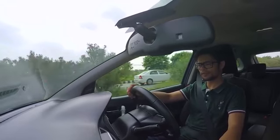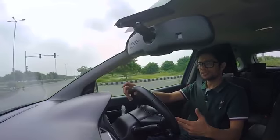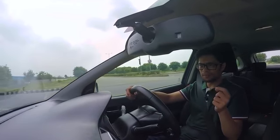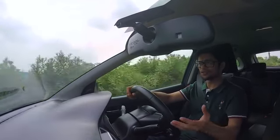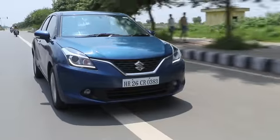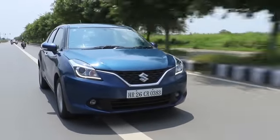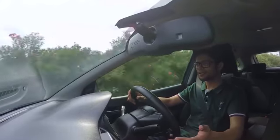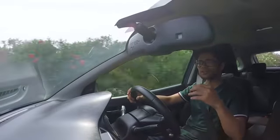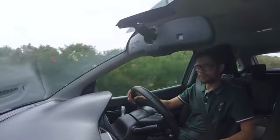If I talk of the driving part, the engine has a bit of a turbo lag when you start off down in the driving range. So till the time you hit about 2000 RPM, there's some bit of lag. That's something that you would also find in the Swift. It's a problem with this engine overall, but once you are above 2000 RPM and once the turbo spools in, the response is pretty impressive. You're not left wanting for more power.